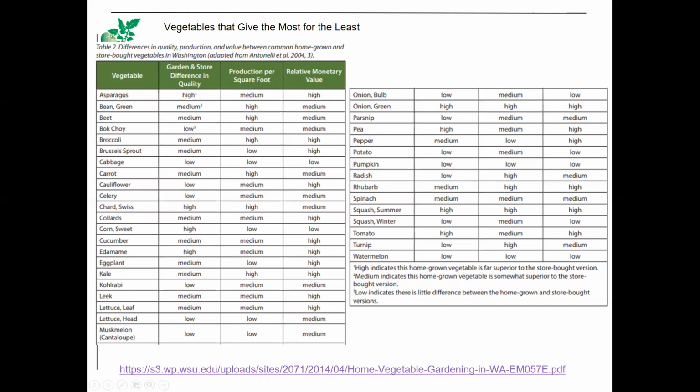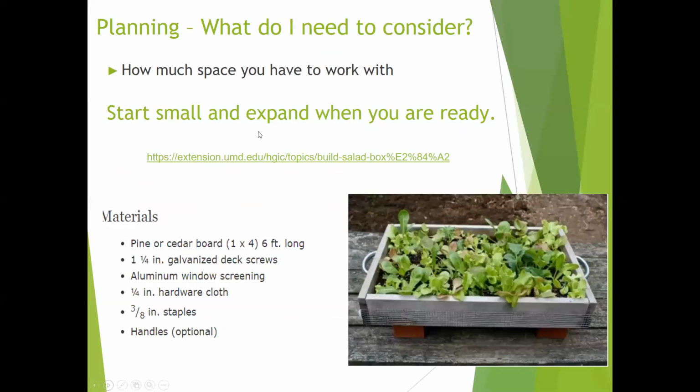So the next thing I wanted to talk about was what you need to consider. The next step in planning is how much space do you have to work with? I always tell folks that they should start small with vegetable gardening. It's very easy to be excited this time of year and to think, I'm going to go out and do humongous things. But it's also very easy to get overwhelmed. And if gardeners get overwhelmed, it tends to be not good for anybody. It's not good for the garden. It's not good for the gardener. It's probably not good for your family and friends. And it's not going to be something that you're going to enjoy if you're overwhelmed.